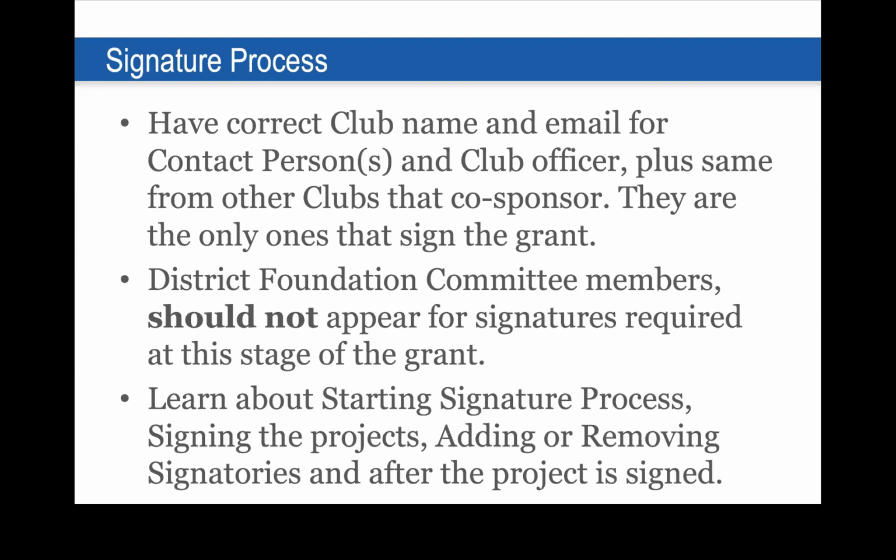And this last point here is to go back and review the signature process that was described earlier as part of the help menu on the website if you have any questions about this. Adding and removing people, as I mentioned, as signatories, that can be done by reviewing the quick tips.